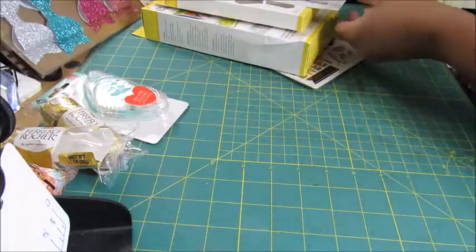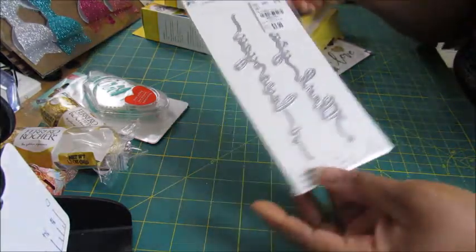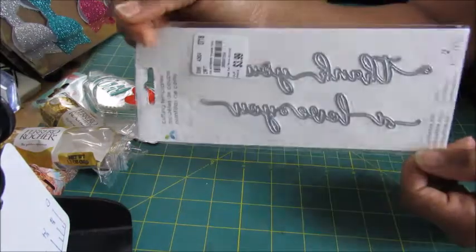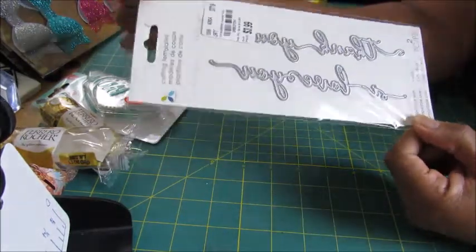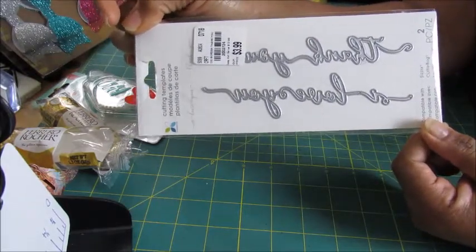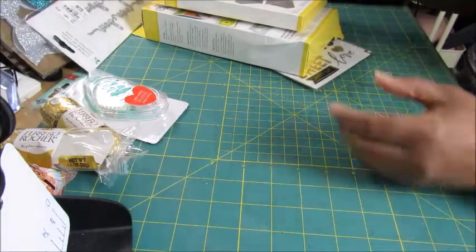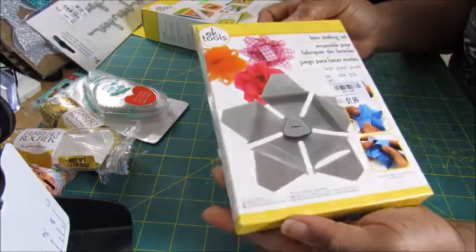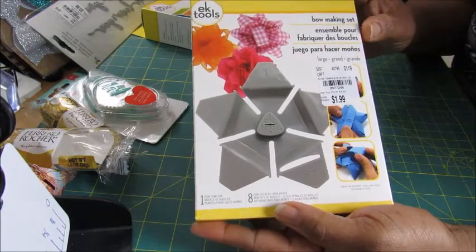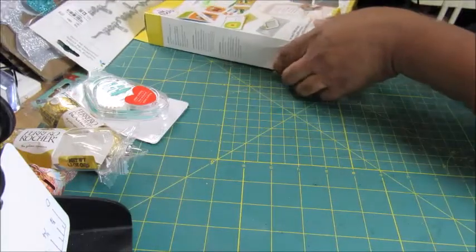I picked up this die, and it has two phrases, I love you and thank you. Hope that's the right side up. Yeah, I think that's the right side up. And like I said, it has I love you and thank you. And I think this will look real cute on the outside of a card. So I'm going to try that. I saw Bible Scraps, I think that's her, haul this die to make bows like this. So I wanted to pick that up and try it out.